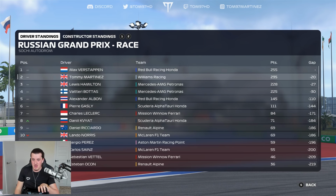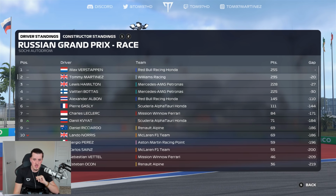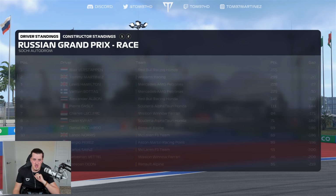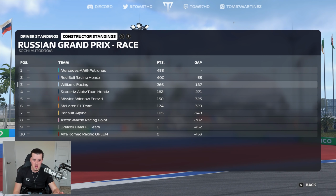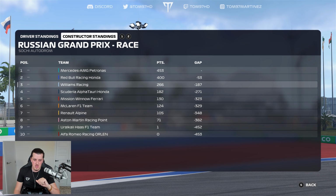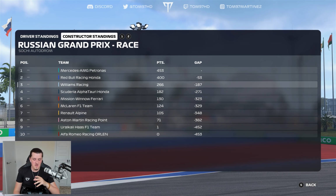Hamilton 7 points behind, and Bottas closes the gap, so the top four in that race went from being covered by 40 points to being covered by 30 points, so things getting much closer as we head to Japan for the next race. In terms of the constructors, we're still third, and we've got a pretty healthy lead. I'm pretty comfortable and convinced now that we're going to finish third in the constructors, so there's no big threat from behind. So all the focus now turns to the Drivers' Championship and fighting for the world title. So yeah guys, that's it for the race here at Russia.